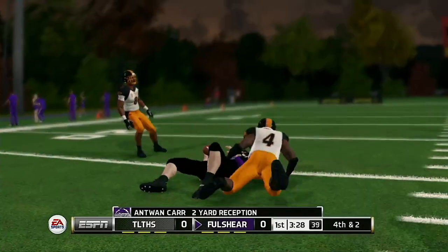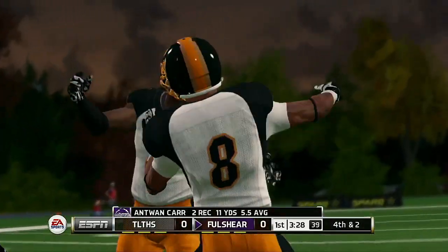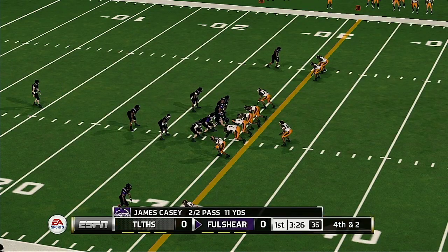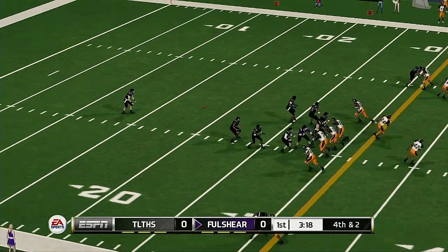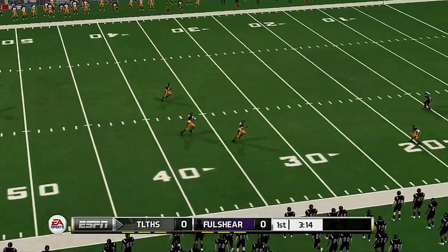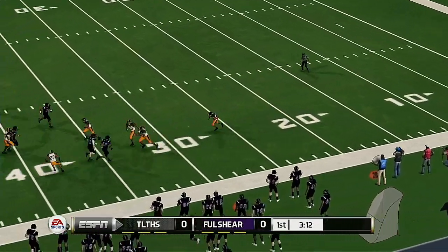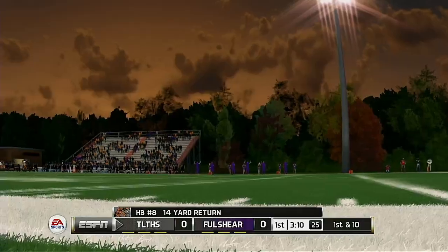Completes it, and he's hit hard immediately. Picks up 2 yards with that catch. Wiggins to punt. Booming kick. He gets hit out of bounds at the 36.